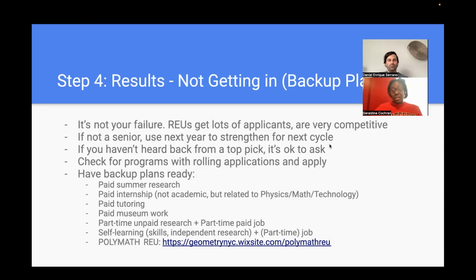Okay, so we also want to talk about the other situation. What happens if you don't get into the program or programs that you applied to? Like you hear back and they're like, all of our slots are filled, we're no longer looking at applications. First and foremost, please understand that it is not a failure on your part if you don't get into a program. REUs get lots of applications, and as we mentioned earlier, there's usually like 9, maybe 10 slots for the program. So that means that they are very competitive.